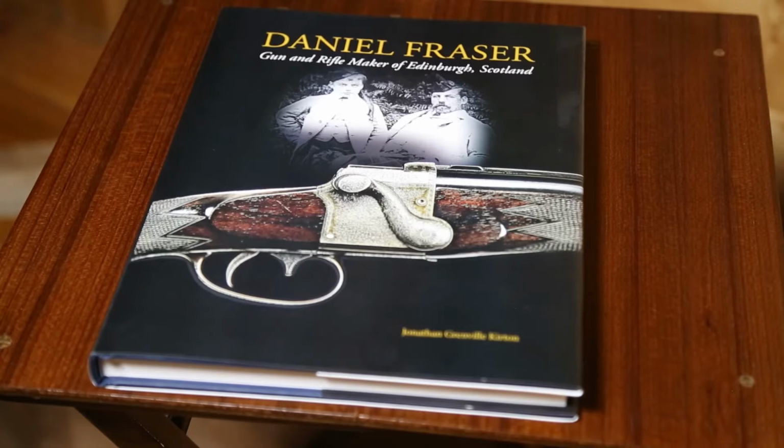It contains a lot of patent information, very nice high quality photographs of all of the falling block developments that he made. And towards the end of the book, it also shows really nice examples of the double rifles, shotguns, and even the bolt action rifles. And it also has a whole section on the development of that 303 rimless Velox cartridge. So a really nice and concise, complete book on Daniel Fraser.